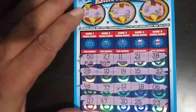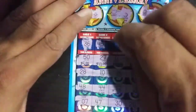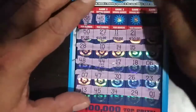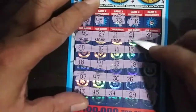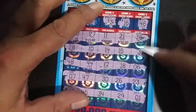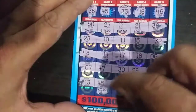Let's go with the fourth column. We have 36, not 36, 45. All right, we have another winner. At least $5 more. Let's see. 33, not 33. 16, no 16. 46, not 46. All right, let's see what we have. 45. Zero, $5. Okay, we have $20, $25 so far.